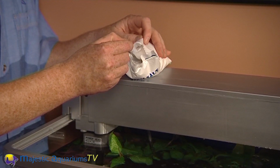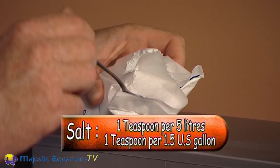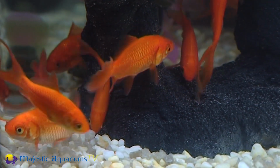We do find by adding about 1 teaspoon of salt per 5 litres to the water that it does increase the body slime and the general immune system of most fish, especially goldfish.